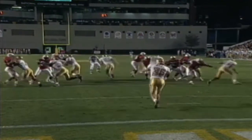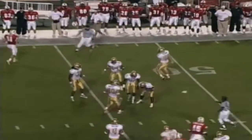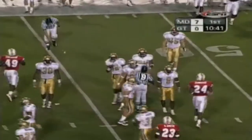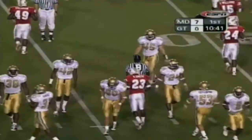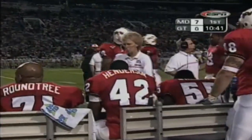Maryland showing some pressure. Low punt, they say, get out of the way, fellow Terps, does the receiver, and it's downed at the 44, so not much there, just a 29-yard punt, an excellent field position for Maryland to take over.